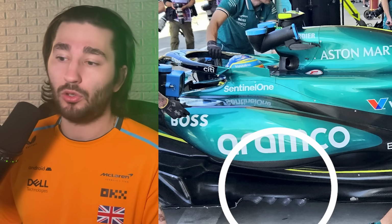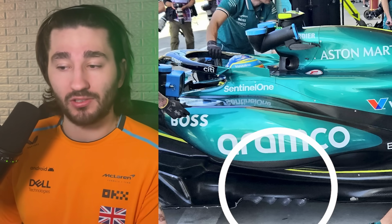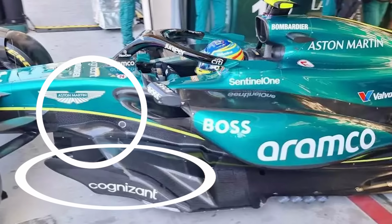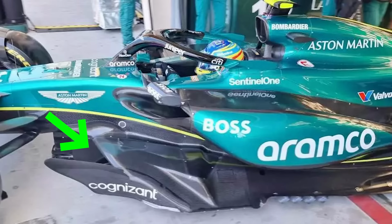At least the cuts into it, they didn't have that last year. The actual front part of that floor still looks the same to me with that little part they added to bring in that inwash to that part of the car. The barge board of it has changed as well, and we can't really see it from this picture, but the actual floor fencing on the bottom, those Venturi tunnels, have been put out further than before.